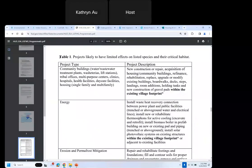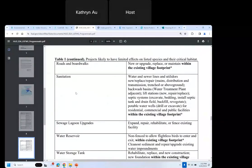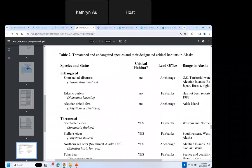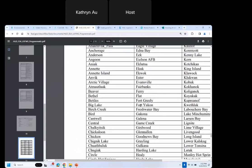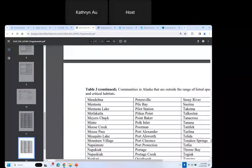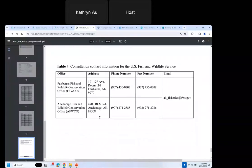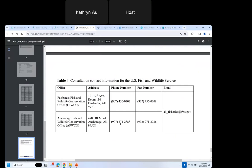And then table 1 is just for reference. It just talks about projects that have limited effects, and it's just for context. It's not really a screening tool, it just gives you more information and background. And then table 2, same thing, it just talks about the endangered species and their critical habitats in Alaska. It's just for your information. You're not using this for screening. It's really table 3, that's the important one, where it lists the communities where you don't need to do any further analysis because there will be no effect on endangered species if you're one of these communities. And then table 4 is the contact information for U.S. Fish and Wildlife Service offices, depending on where in the state you are.